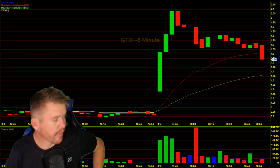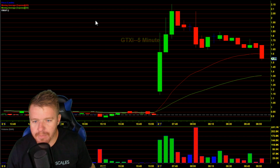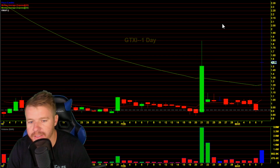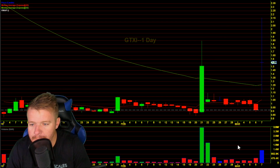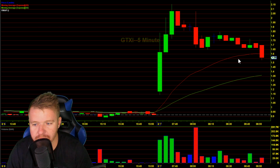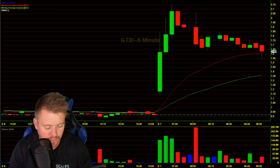Nope, still dark. Whatever. All right, so GTXI, big gap up this morning, up to $2.15. On the daily chart, you can see this thing has done some big gaps and drops before. So, a classic pump and dumper there. GTXI this morning up to $2.15, and right now looking like it doesn't really know which way it wants to go. You can see that $1.50 area, what does it want to do?